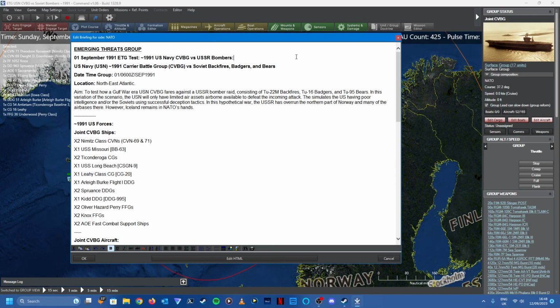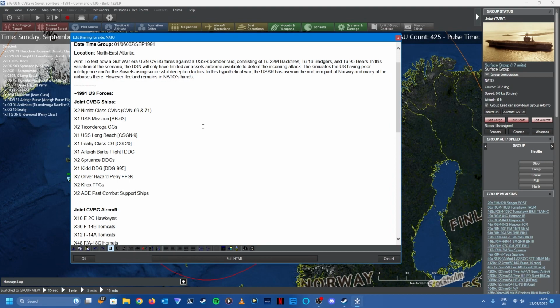In this hypothetical battle, the Soviet Union has overrun the northern part of Norway and many of the air bases there, and Iceland, however, does remain in NATO's hands. So we'll go down the units.